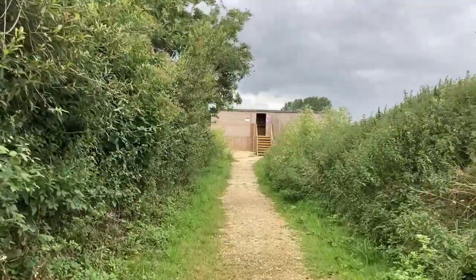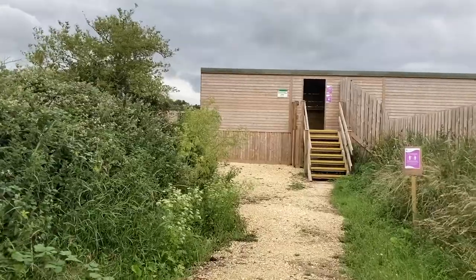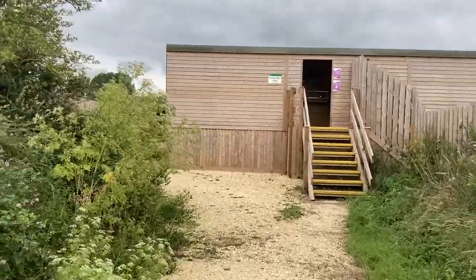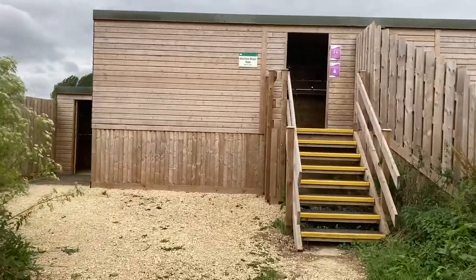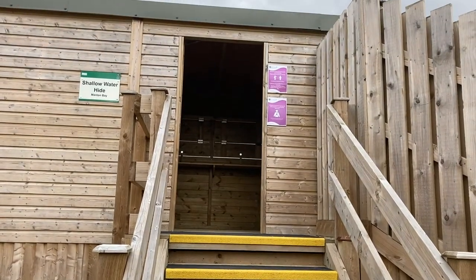So we're approaching the bird hide that we need to be in to view the ospreys. This hide was built in 2019. There has been a hide here for many years, but they took down that hide and they built this new one. It's a double tier one, so you've got an upper level and a lower level.